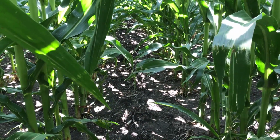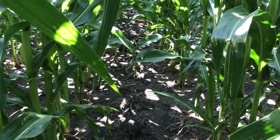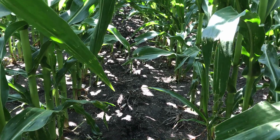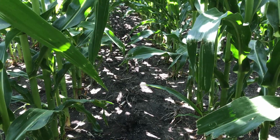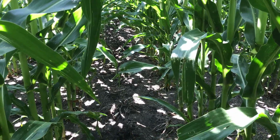I'm going to be really disappointed if I can't break at least 200. I have a lot more in mind than that, but we're going to need some rain and some help to get there. You don't get big yields just out of thin air. It's going to take some time to get that. So I'm going to start scouting everything else out here now.